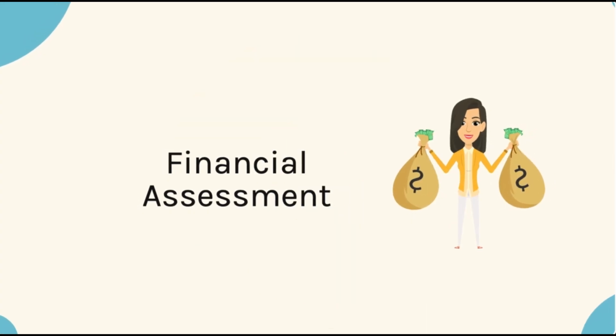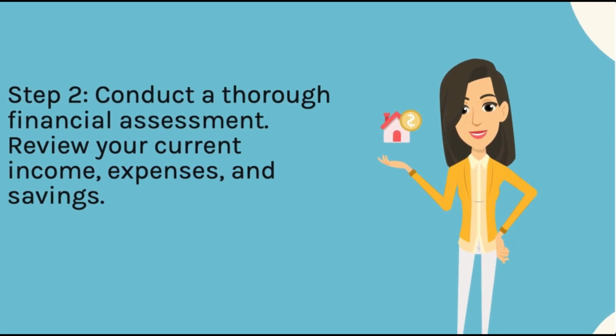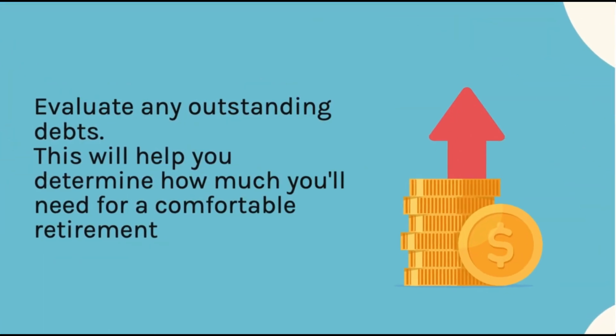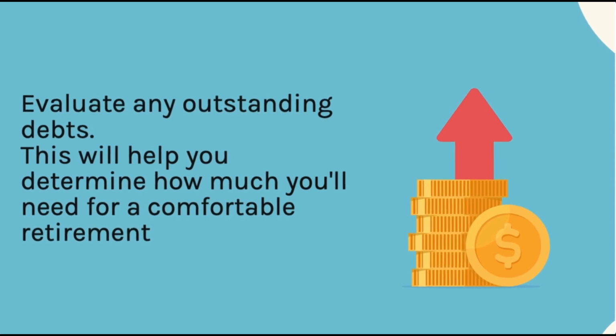Financial assessment. Step 2. Conduct a thorough financial assessment. Review your current income, expenses, and savings. Evaluate any outstanding debts. This will help you determine how much you'll need for a comfortable retirement.